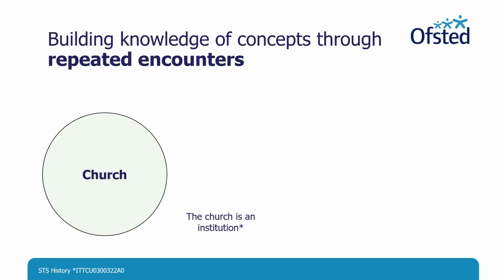There are a couple of important points to consider when thinking about how the curriculum can build up pupils' knowledge to allow them to access more complex information like this. How we can build up their knowledge of terms and concepts like church so that they have the right level of complexity and security in those at the right points to allow them to access what we are teaching them in history. The first point is that pupils need to learn these terms and concepts through repeated encounters.